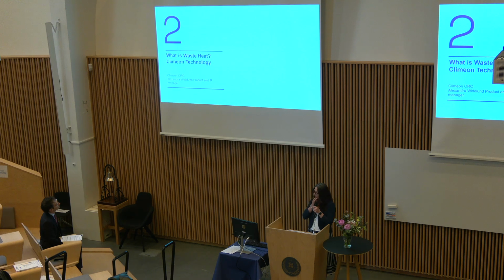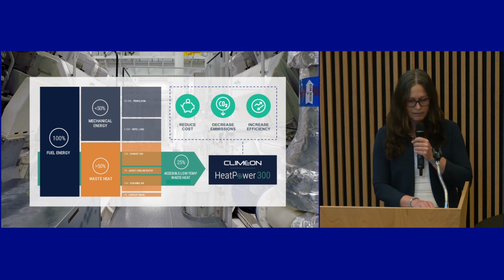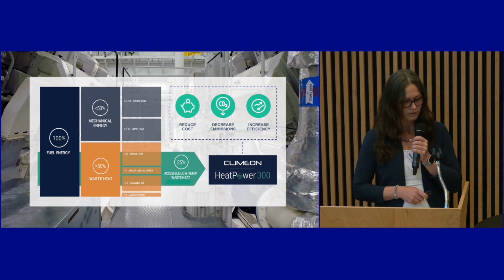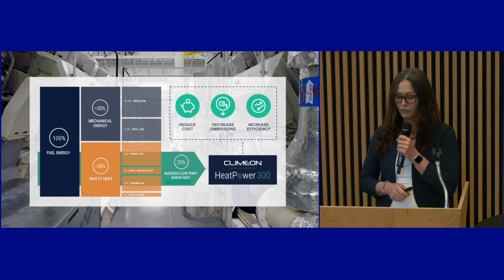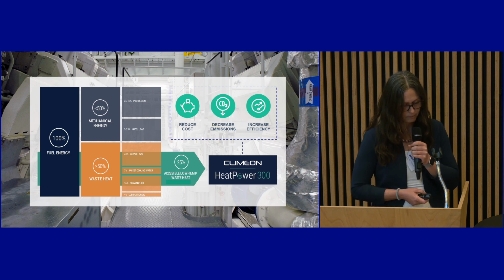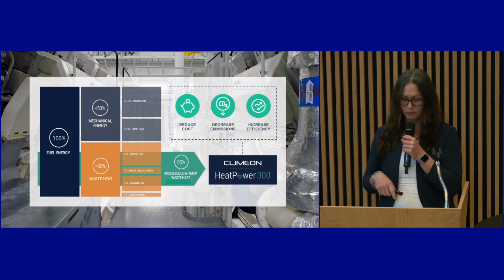But what is then waste heat and the Climeon technology? I will now give you a short recap on that, and it might be a repetition to some of you who have seen me talk before. So, on a ship propelled and operated by fuel, less than 50% of the fuel energy is converted to mechanical energy and used for propulsion and to provide electricity to the ship. That means that over 50% of the fuel energy is lost as waste heat in the engine's exhaust gases or in its different cooling circuits. And approximately half of that heat is low temperature waste heat, having a temperature below 100 degrees. And at Climeon, we have a technology that converts this low temperature waste heat into electricity delivered to the vessel grid.